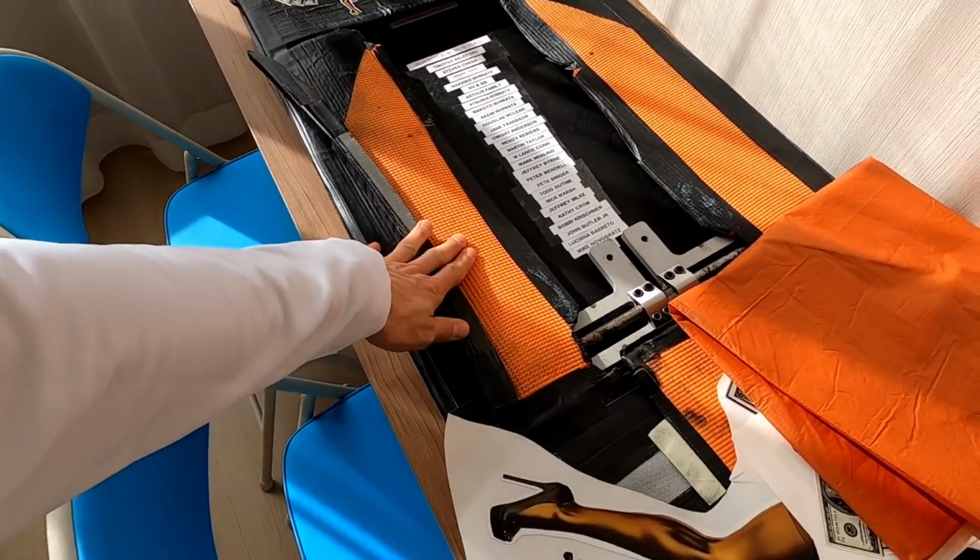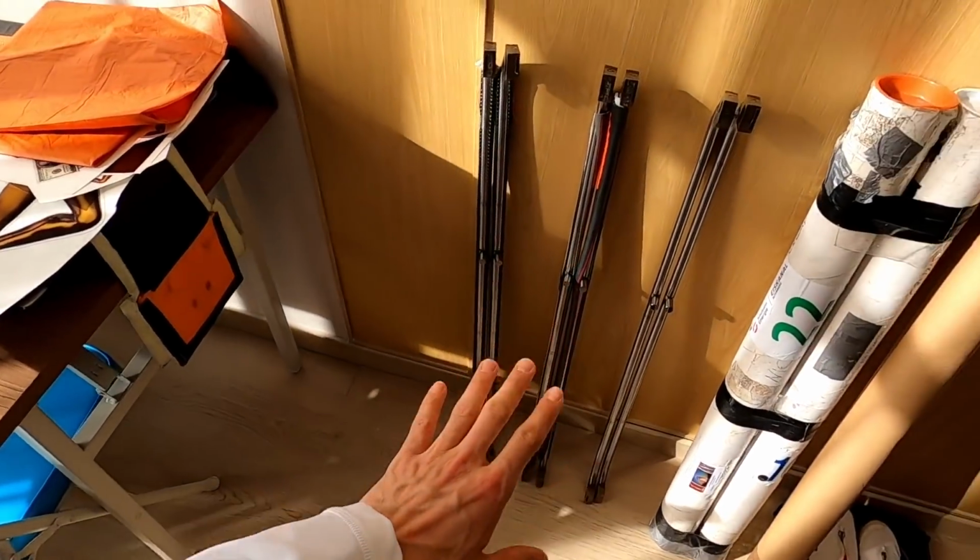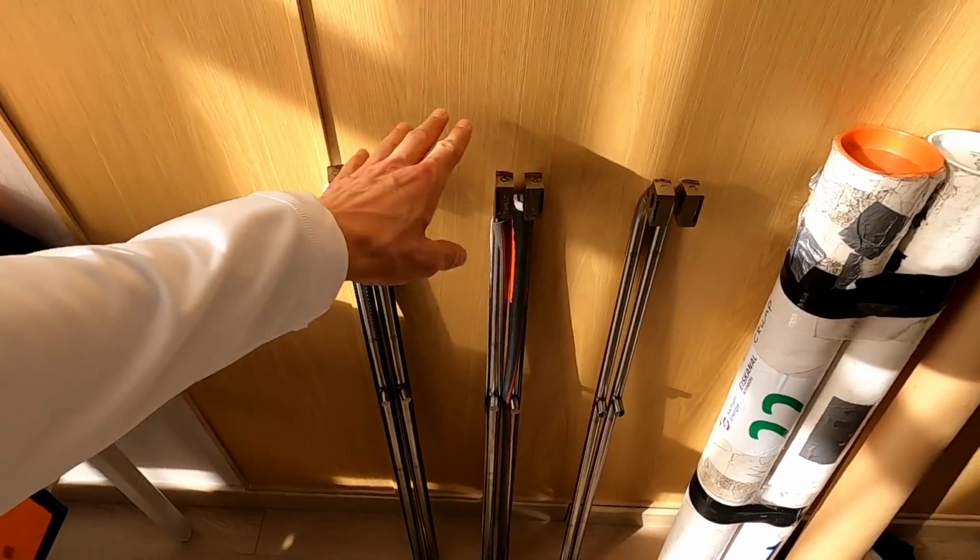Anyway, this is my sled, still in pieces. This is my runner collection. The runners are what go inside the sled.